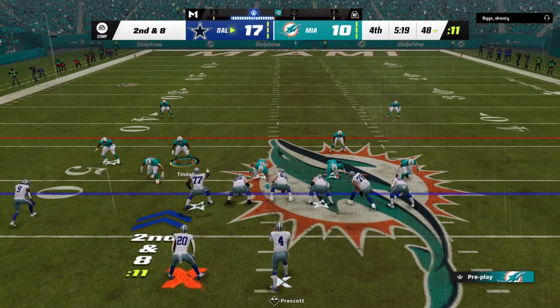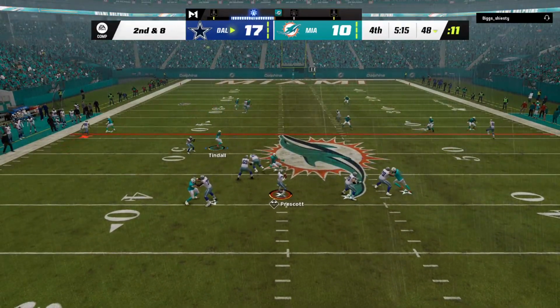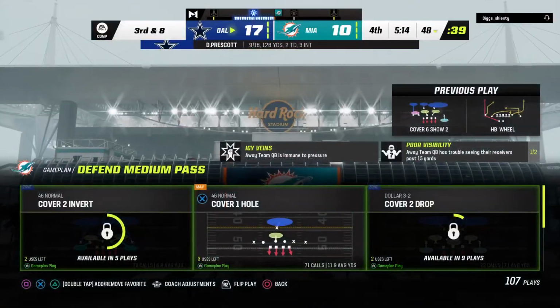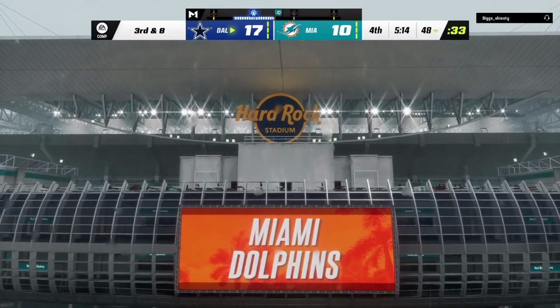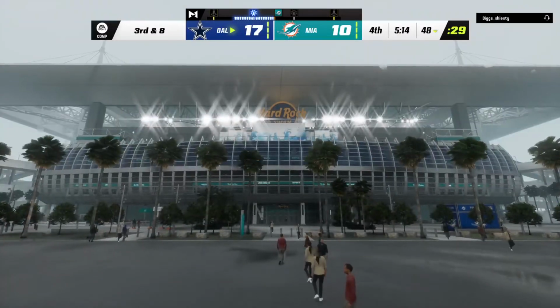26. From just shy of midfield, Prescott. And that one off the mark behind him, incomplete. Not sure what happened out there, but it looked like the timing was a little off on that throw. Well, you know I'm a defender, so what am I going to say? Great defense. Darn right. They did something to disrupt that timing.